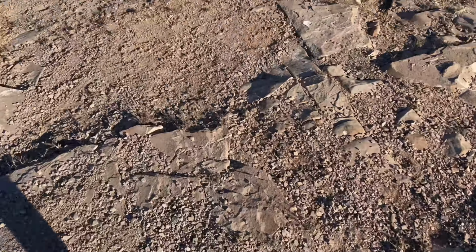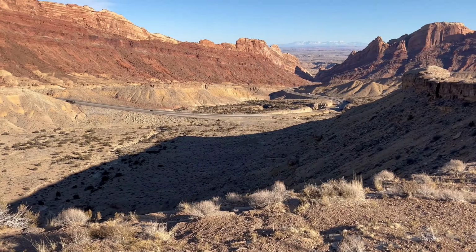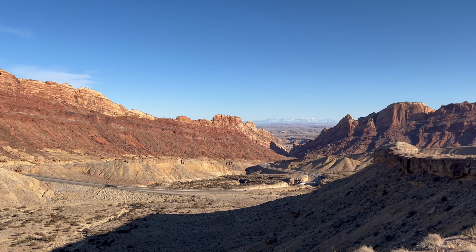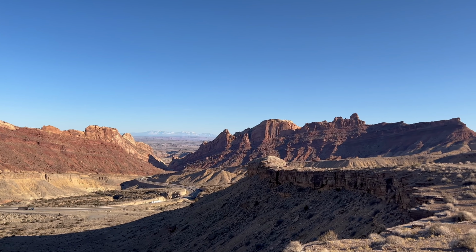I'm at the very top of what they call the San Rafael Swell here in Utah. Kind of runs through the middle of the state. You can see some beautiful rocks. If you really look into the distance, you can see the La Salle Mountains, which are up above Moab, Utah. The San Rafael Swell, like I said, runs through the middle of the state, and it's a swell. It's exactly what it sounds like.